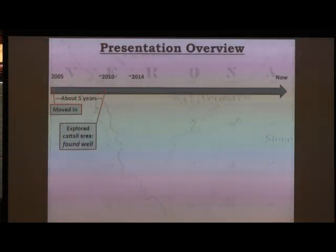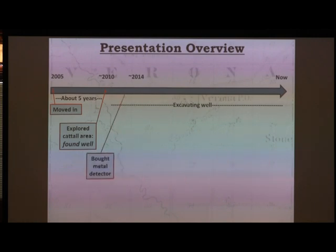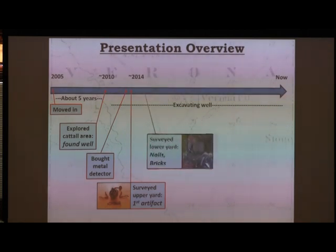This is an overview of what I'm going to cover today. So we moved in about 5 years later, explored the cattail area and found a well, and spent the remaining years excavating this well, which is kind of interesting. Then for reasons which will become clear in a minute, I bought a metal detector. Wasn't intending to, but did. And then found the first old artifact. This is about a 150-year-old wick adjuster for an oil lamp.